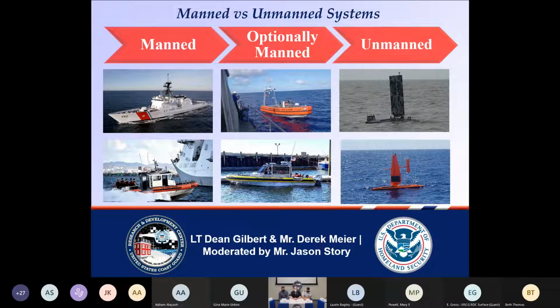Also with Mr. Derek Meyer, he's a mechanical engineer and a project manager also in the surface branch, who focuses primarily on unmanned systems. To start with, Derek, could you give us a quick example of some of the mission areas where unmanned systems are being used in the Coast Guard?